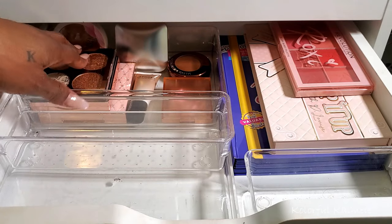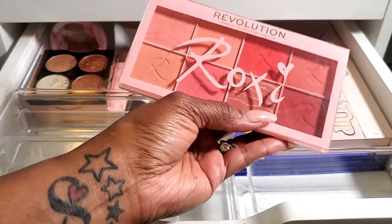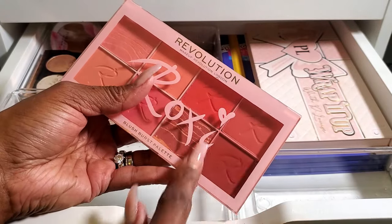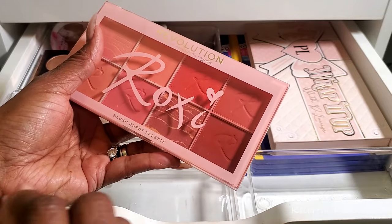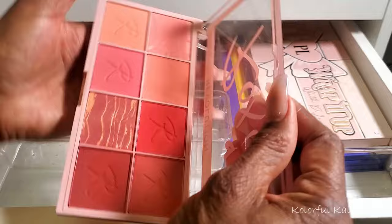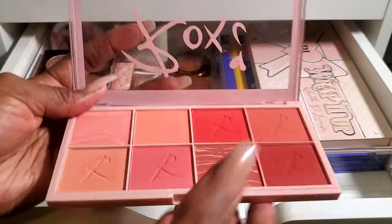Okay, so let's move into highlighter. Now let's finish up with the blush. This Revolution Roxy palette, I did use this. I typically stay over here in this corner. I just drag my brush through all four of these, and it's absolutely gorgeous. Love these blush shades. Beautiful for the spring and summer. Really, really gorgeous.